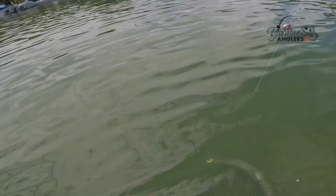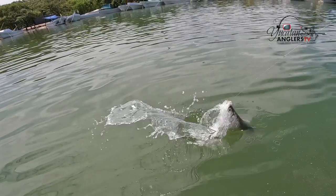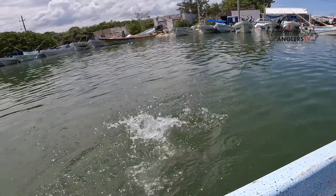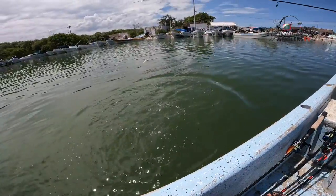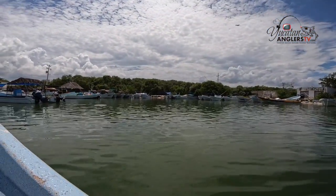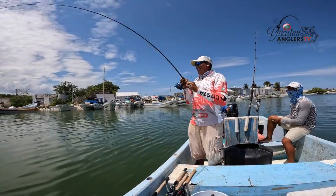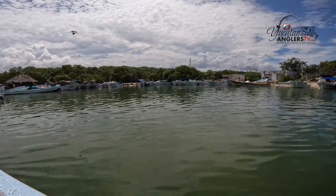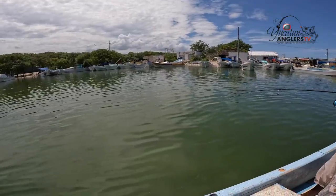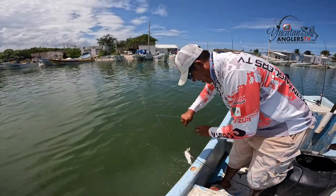Come up here to boat. Yes, I fly it. All right. Otro, yeah, man. Hey, Gary, you got him another one. Watch out for the madera. Tank? Heavy? Oh, Gary got him a grandota. Come on, Gary, let me see the photo.